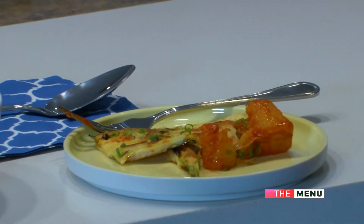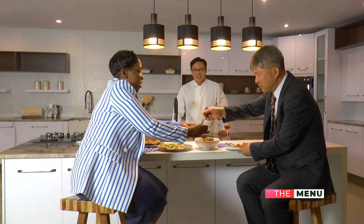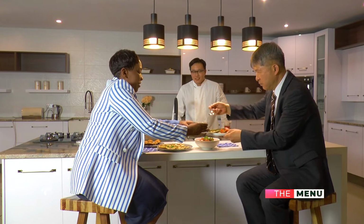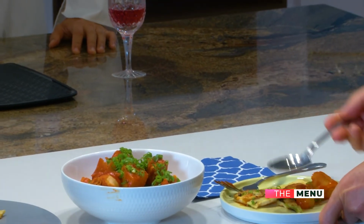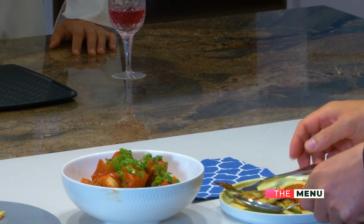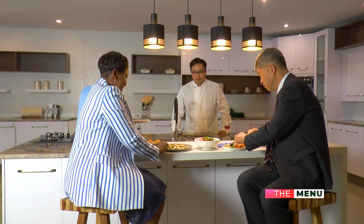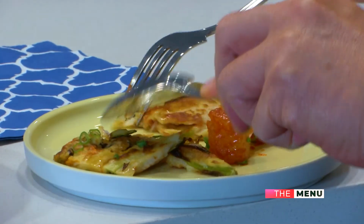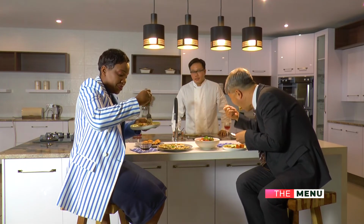So let me just see. Thank you. It's in our culture we always give the elders first. Thank you. Okay. Now this is a pancake, an egg pancake. It's like a savory pancake.